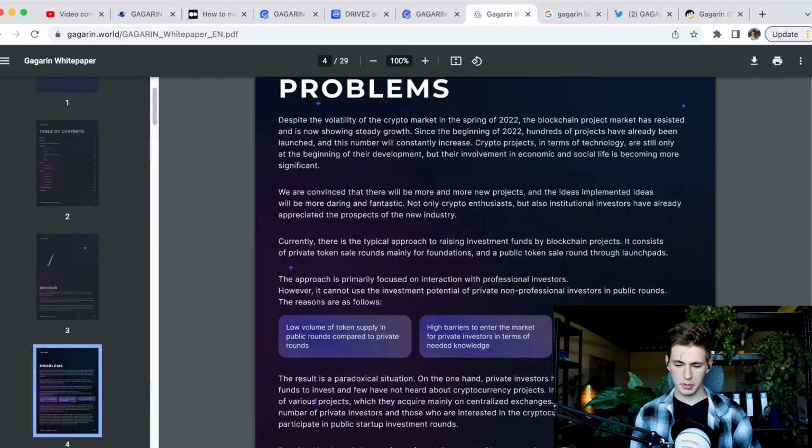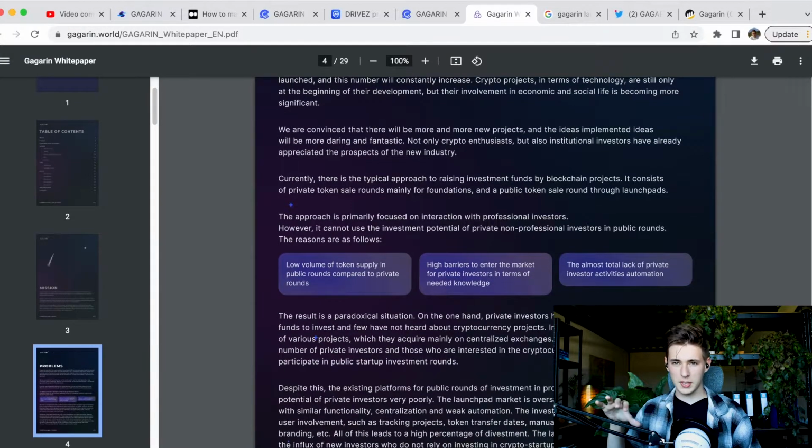And then the last problem, the almost total lack of private investor activities and automation. I agree mostly with the second point, that there definitely can be much more automation, both on the company side, but also mainly on the investor side of things.